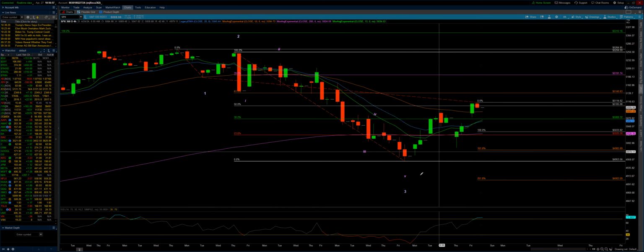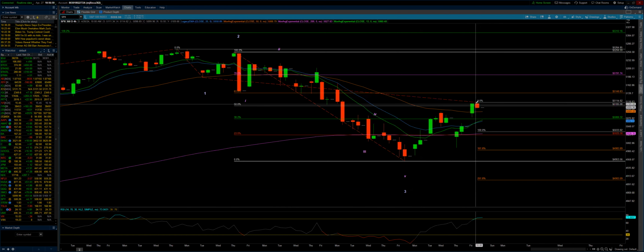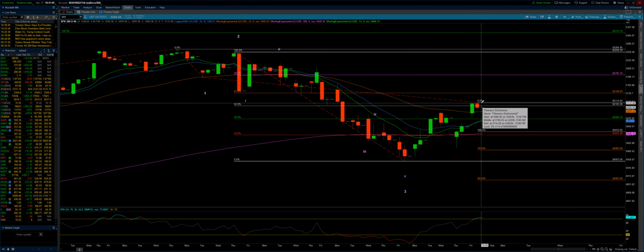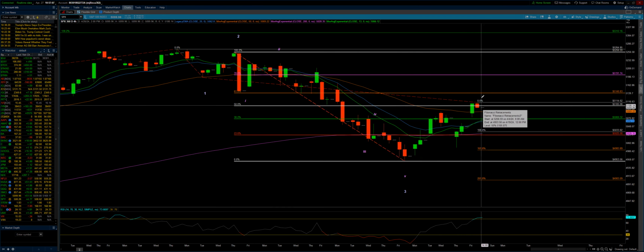Now, if I've got an ABC as complete, or if it needs a little bit more, we allow for 5140. If it breaks that call wall by going there, it could be a very quick move, and it could actually then begin to invalidate this particular count. So that's a signal that I'm going to be paying very close attention to. What actually happens with that call wall now?